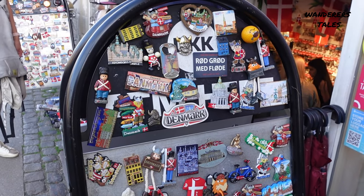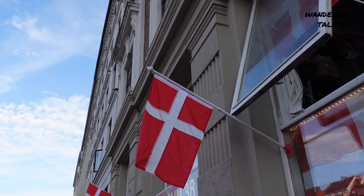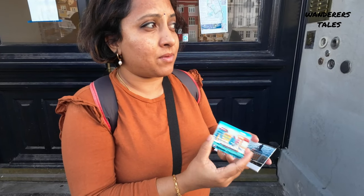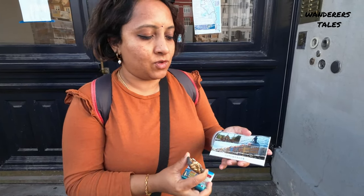Got some souvenirs. Generally when we are traveling, Ritesh and I have a habit of collecting souvenirs, so we just are big fans of it, so we collected souvenirs. I bought three. One, the mermaid, the famous mermaid of Denmark. This, the Nyhavn, whatever street we visited today, and this is in general the Copenhagen souvenir.